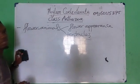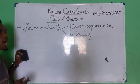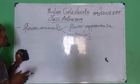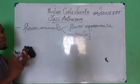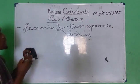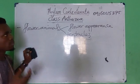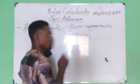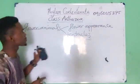Jellyfishes are the Scyphozoans. They are called jellyfishes because the mesoglea forms the bulk of what? The medusoid stage. And these guys are called flower animals because their body looks like that of what? Flowers, due to the presence of what? Tentacles. I believe it's clear enough.